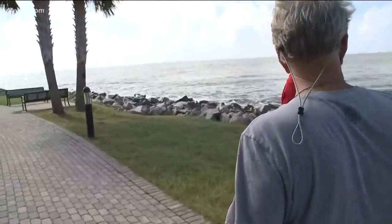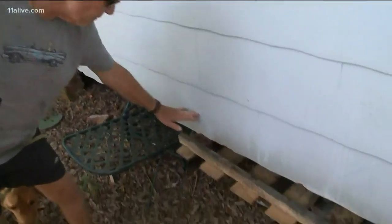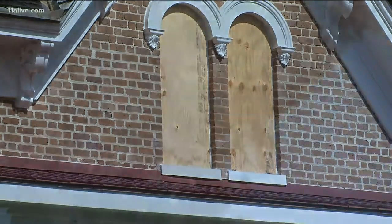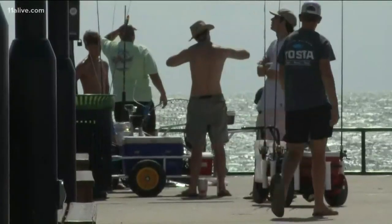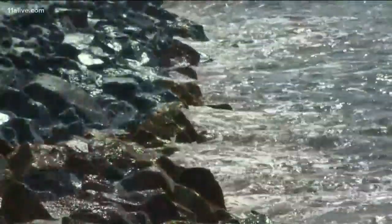Her husband, Ron, showed us how close the water came to the house. It came up 18 inches right here in the entire yard. Some neighbors have already started preparing for Dorian. Workers put up plywood over the windows at the Lighthouse Museum on the island. And while thousands of vacationers are soaking up the last few rays of sunshine, many of them will be gone by the time Dorian's impacts are felt here.